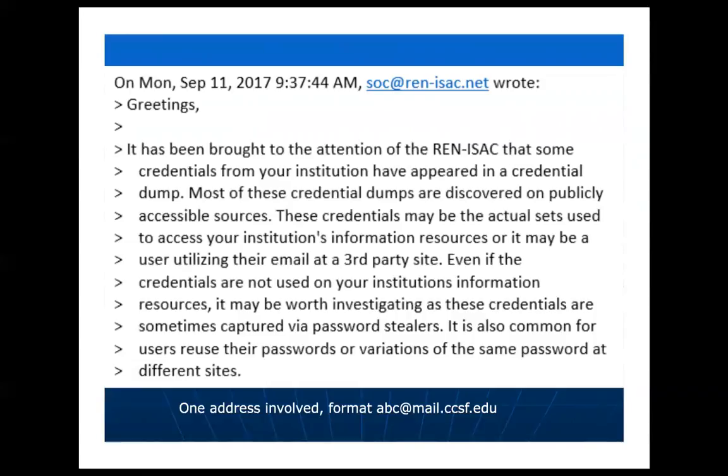So we get something like this maybe every few months. This is the first one I recall where it was an email. A lot of times it'll be like malicious activity on this IP address. And I can tell from the range it's in our Wi-Fi space. So there's, again, not much we can do about that. Probably not all that serious. But this was actually something.